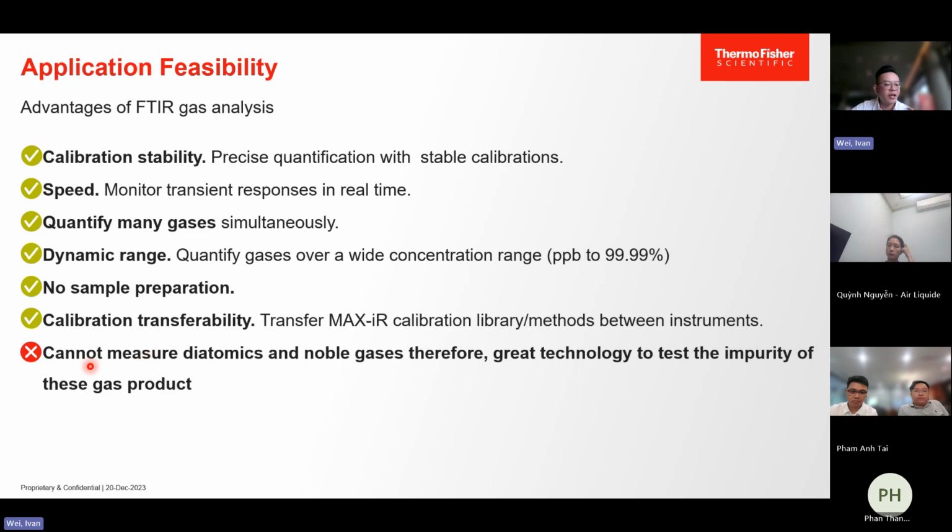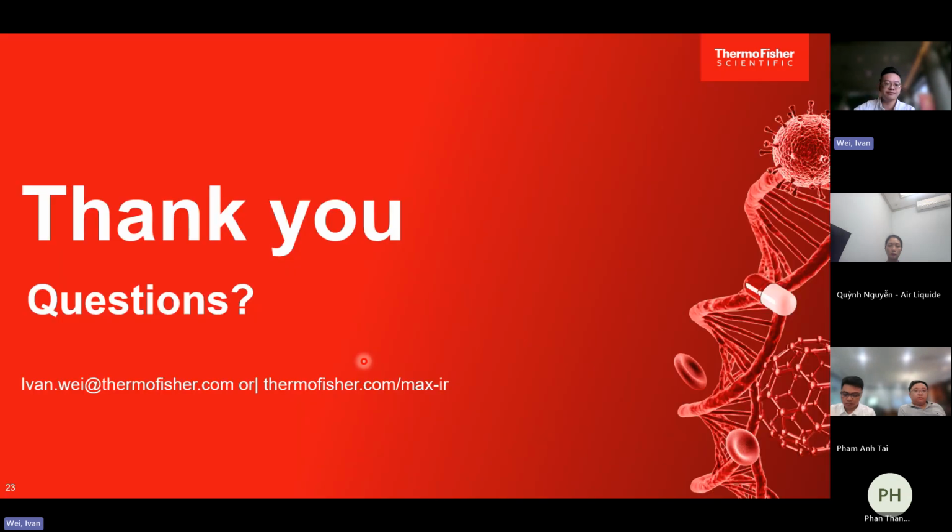The downside is that we are not able to measure diatomic or noble gases. On the other hand, it's a great technology to test any impurities present in the product, because if your product is a noble gas or a diatomic gas, that is your background. So anything unwanted will be present in our spectrum, and you're able to pick up all those impurities right away and calculate the concentration. This is something we truly believe Air Liquide Vietnam can implement for such analysis and replace the existing analyzers. Okay, thank you.